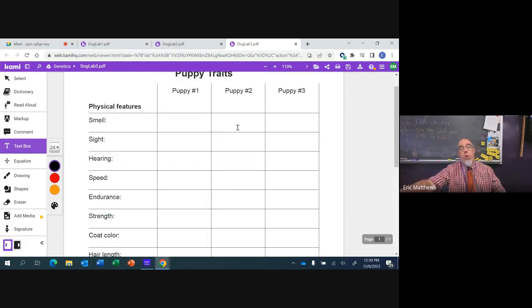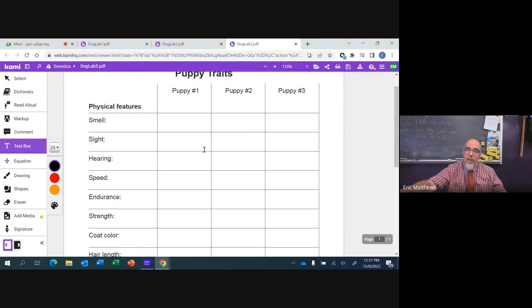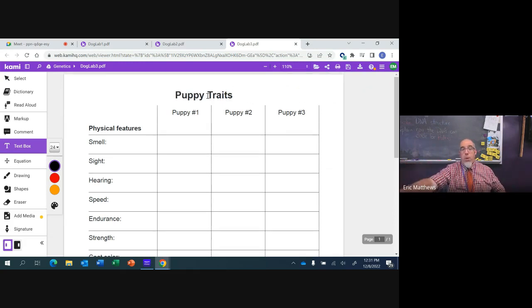So you're going to be flipping a coin somewhere in the neighborhood of about 21 times. No, more than that. Definitely more than that. 30 times. Heads take mom's trait, tails take dad's. And that's it. The dog lab is really quite simple. Almost all of your work will be going onto this puppy page.